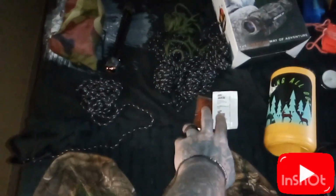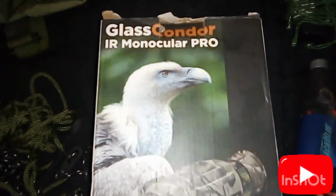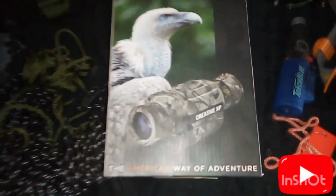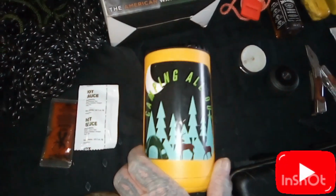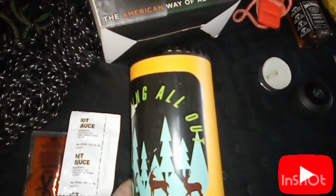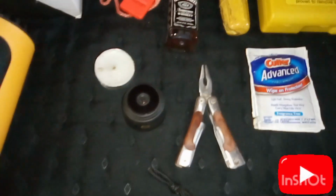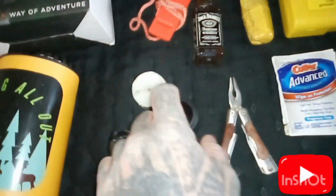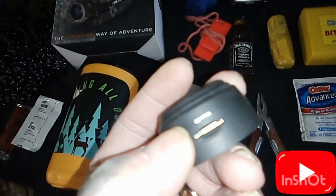You always gotta have your hot sauce. My army rucksack. My rope. My Glass Condor monocular in case I need it. I'm not gonna need but a camping all out. Hashtag send us that. We've been using it, Debbie has. Little pair of pliers. Always good to have a little extra camera. Put a little SD card in the side.